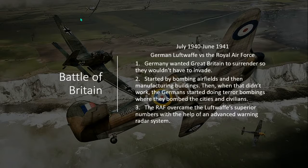The Battle of Britain is my next battle. It went from July 1940 to June 1941. It's the German Luftwaffe versus the Royal Air Force. Germany wanted Great Britain to surrender so they wouldn't have to invade, because Germany was just trying to attack Britain from the air and destroy some vital things, and then they were going to invade once Britain was low on supplies. But Germany wasn't able to do that, and they were just hoping that Britain would surrender. But after Britain didn't surrender, they eventually just gave up.